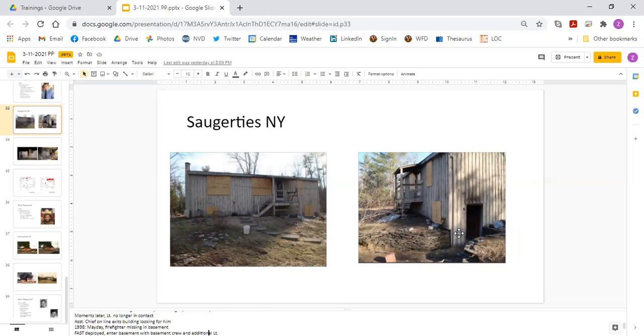The RIT team is deployed. They enter with the crew that this guy was a part of and search the basement. They knock the fire down and eventually find this lieutenant conscious, but way in the back of the basement at the opposite corner of where they went in. While they're pulling him out, he goes unresponsive. They cannot confirm whether he had his face piece on when they found him. So it's possible he didn't have it on, or the face piece came on while they were pulling him out.